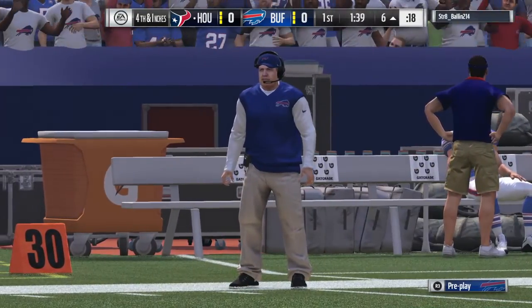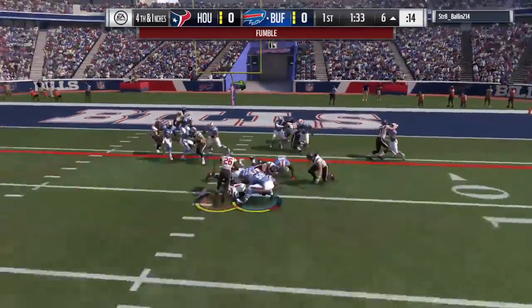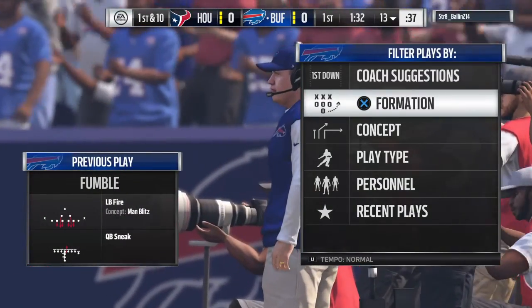And it appears they'll go for it here on fourth down. A big call on the game's opening drive. Now the ball's out. Osweiler lost it. Now this is picked up by the Bills. And a big turnover there as his guys will get the football back.